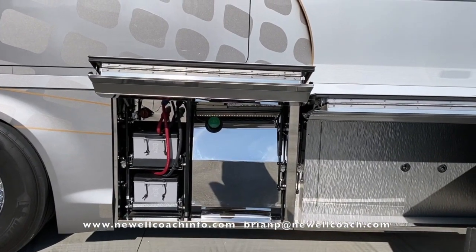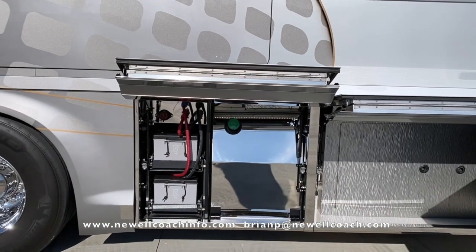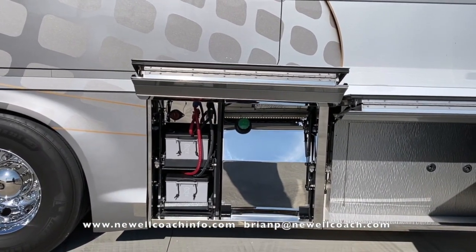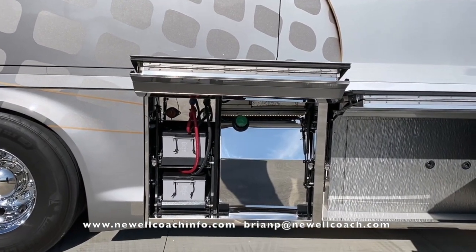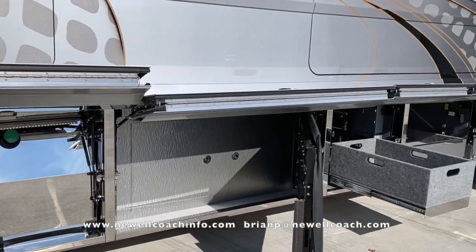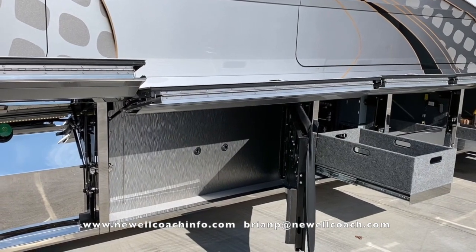The DEF tank is on the other side. It's 15 gallons. There's 6 8D absorption glass mat batteries here. Those are maintenance free, but they're still on a slide to make changing them out a little easier. Back behind the television is the plumbing bay. It has the AquaHot pumps, tanks, and filters in it.